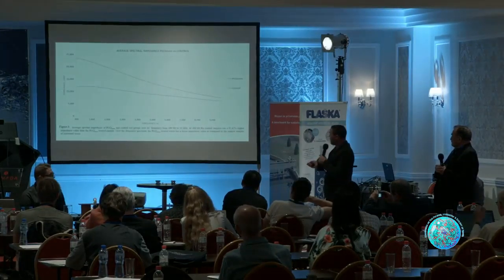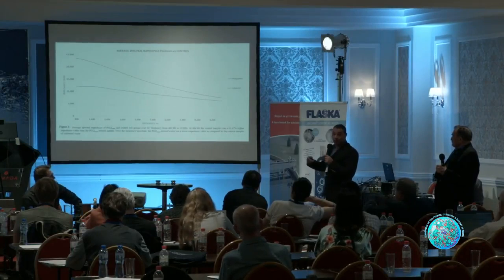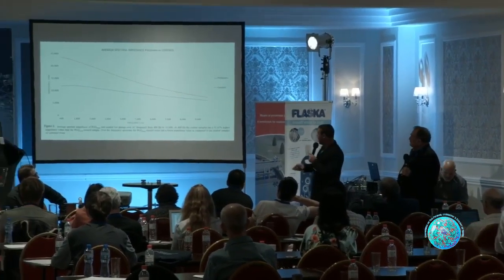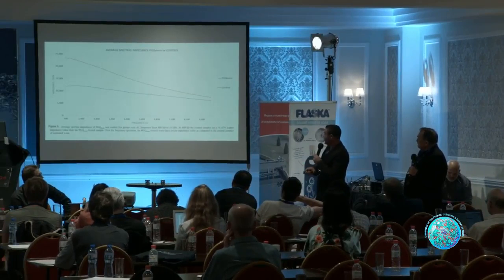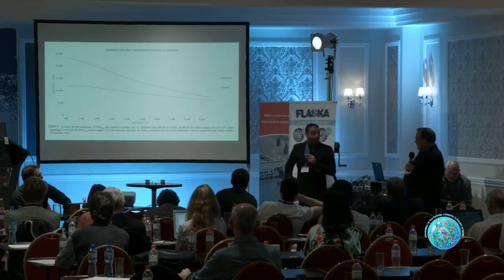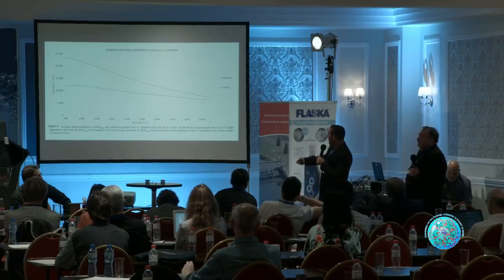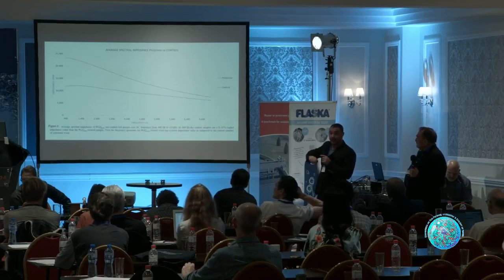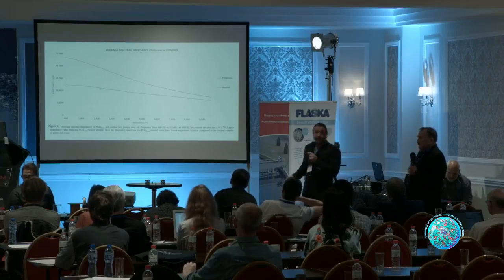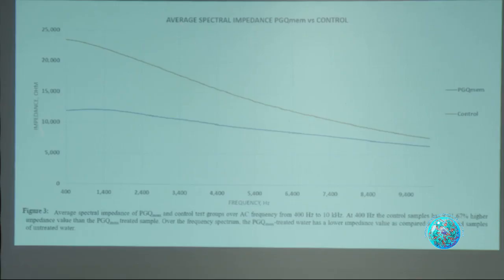So this is impedance in ohms. Ultra pure water, which is what we're using, is at about 18 mega ohms. And you can see our control sample is at about 23 mega ohms. Our treated sample is at about 12,000 at 400 hertz. At 400 hertz. So, as you sweep across the frequency spectrum, you do have a slight decrease in both groups of the impedance. Most of the action is actually in this lower frequency range. It kind of starts to level off above 4,000 to 5,000 hertz.